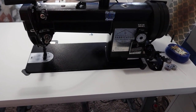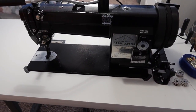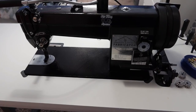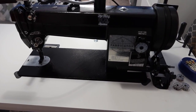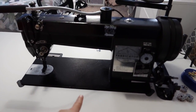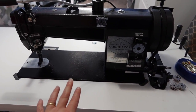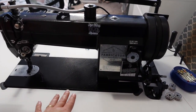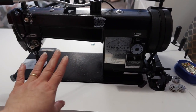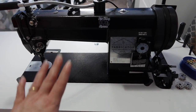And it's from SailRite. The machine is from SailRite Sewing Machines. They do all kinds of stuff. But I got the Fabricator, and I just wanted to show you guys because it's a really beautiful machine. You put the oil down in here, which, those of you that don't know, you need to oil your machine every now and then. You lift this back, put the oil in there, and I don't have to worry about it. I don't have to constantly worry about if I've oiled my machine or not, or any of that stuff. I really, really like it.